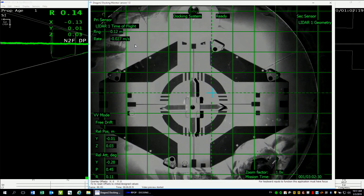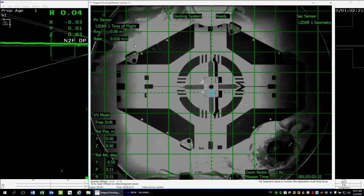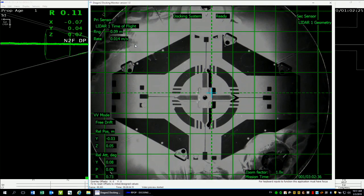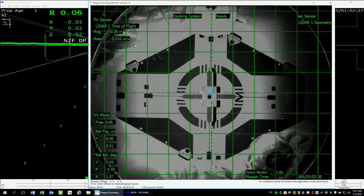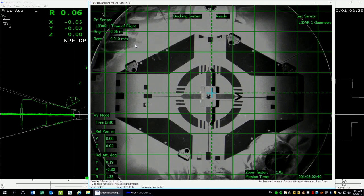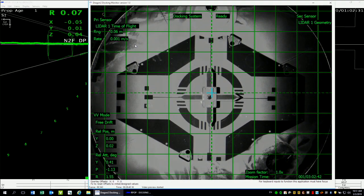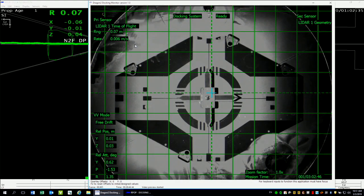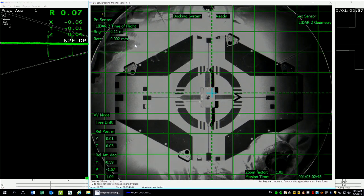Soft capture confirmed. Mission confirmed. You can hear the cheers from our colleagues at SpaceX headquarters in Hawthorne, California. We have confirmation of a soft capture of the Dragon spacecraft to the International Space Station.